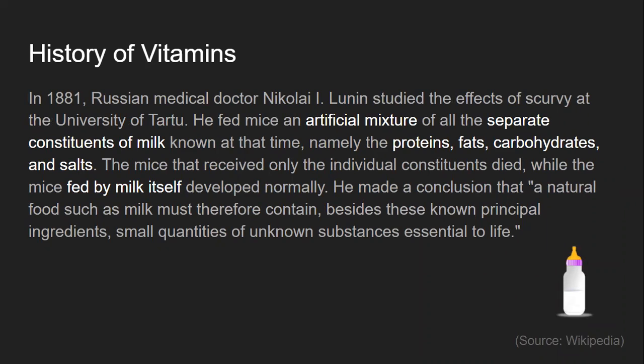In 1881, Russian medical doctor Nikolai Lunin studied the effects of scurvy at the University of Tartu. He fed mice an artificial mixture of all the separate constituents of milk known at the time, namely the proteins, fats, carbohydrates, and salt. The mice that received only the individual constituents died, while the mice fed milk itself developed normally. He concluded that a natural food such as milk must therefore contain, besides these known principal ingredients, small quantities of unknown substances essential to life.